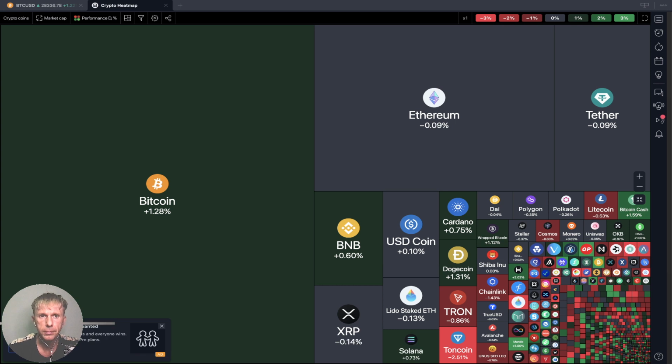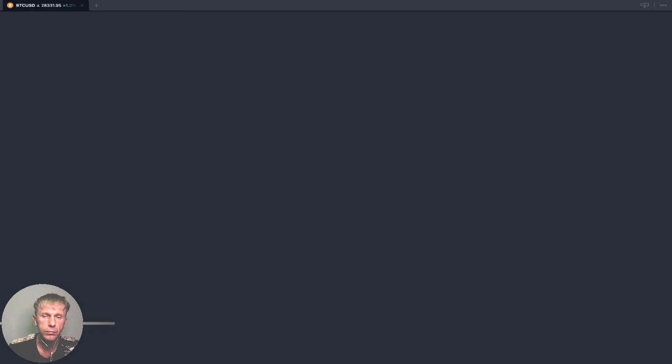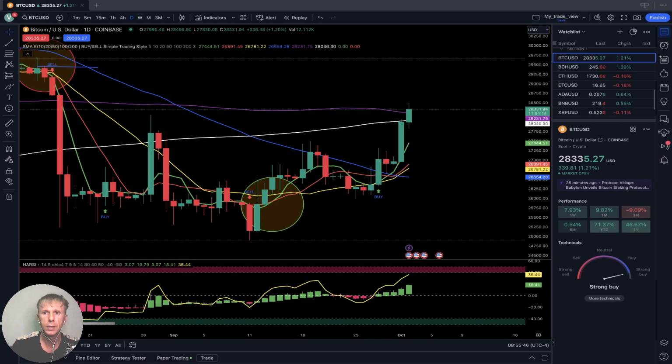Crypto heat map. Bitcoin still green, Binance green, Ethereum flat, XRP flat. A lot of green and flat. Cardano still green, but a lot of small red ones. Now let's move to my watch list, and we will do a technical analysis review.